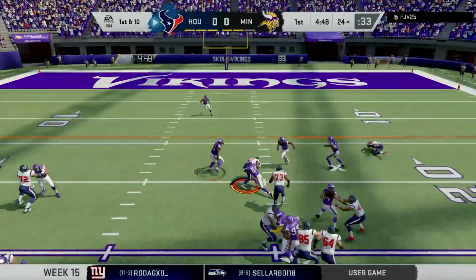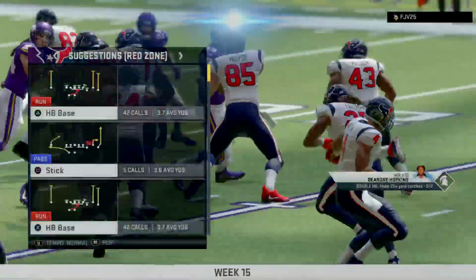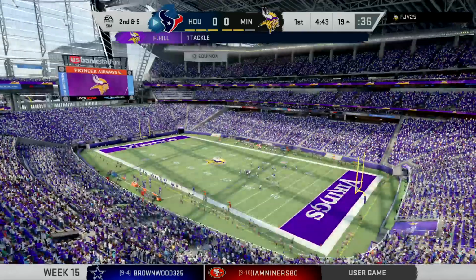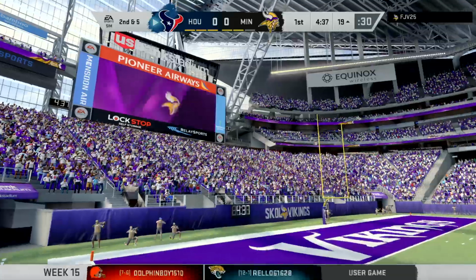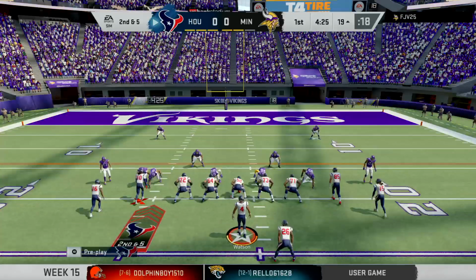They'll run on first down. Foreman. And he'll get about 5 here as he'll take this down inside the 20-yard line. A quick burst there, and he nicely bit off a pretty decent gain. Brings up 2nd and 5 at the Vikings 19-yard line. The first down run got 5. Here's 2nd and 5.